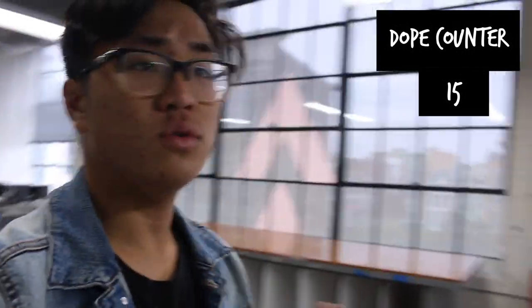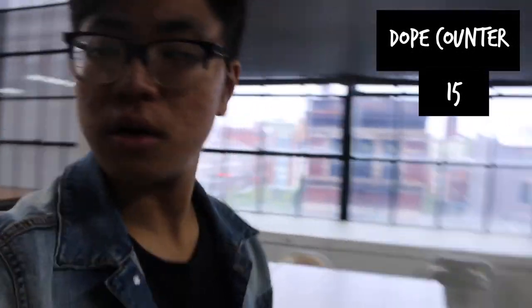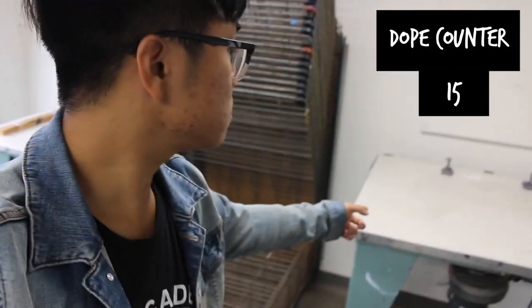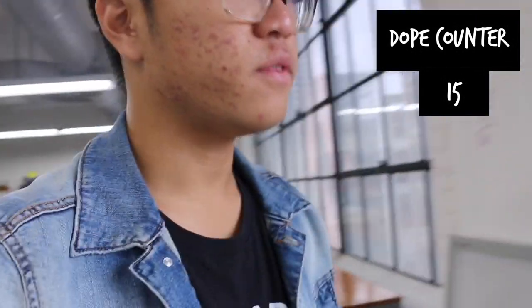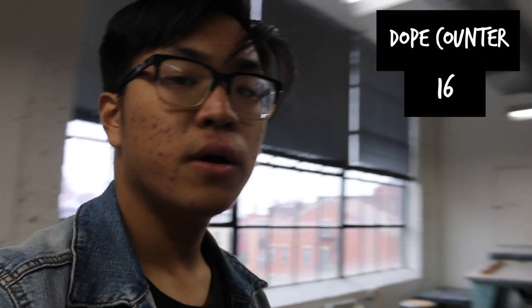Okay, cool. This is the screen printing area, like screen printing t-shirts and stuff like that, which I personally might use in the future with my clothing brand I'm trying to start. We got just a bunch of stuff here. It's pretty cool. They have so much stuff open and available for you after you take a class on how to use it. You can just walk in here anytime and use it, which I think is pretty dope.